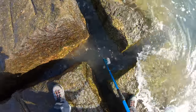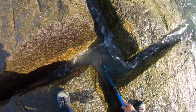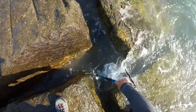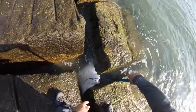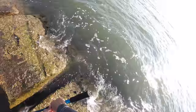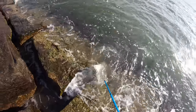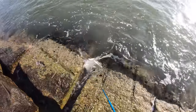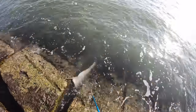All right, buddy. Let's wait for that swell to go down. All right, here we go. Ready? We're gonna wait for a swell, bro. Okay, here comes that swell. You gotta get ready. And there he goes. Come on. You can make it. Bro, don't stop right there. I don't want to puncture you again.